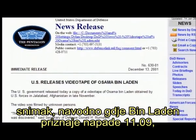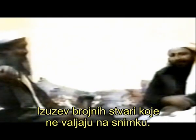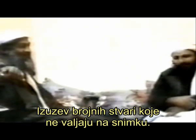Oh, that's right. The Bin Laden confession tape. On December 14th, 2001, the government released a tape, allegedly of Bin Laden confessing to the attacks of September 11th, which they claimed to find in a house in Jalalabad, Afghanistan. Except there's a number of things wrong with this tape. 1. The tape itself is of very poor quality. And 2. The man in the video looks and acts nothing like Bin Laden.